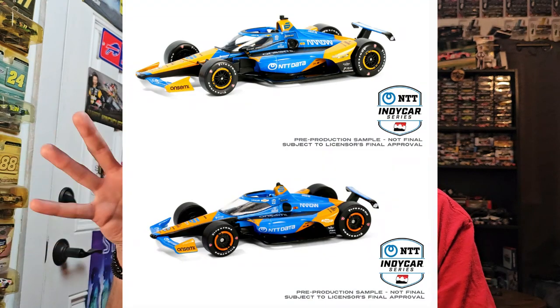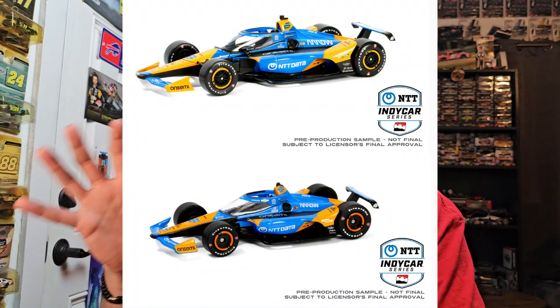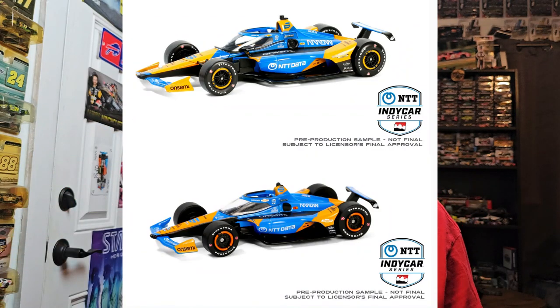The black trim does look kind of weird, but again, I really like how they incorporate all the cars, even though this literally straight up looks like a Dixon car. But heck, I'm all for it, man. I'm glad we're getting all three of these cars released. And that's the cool thing about Greenlight Collectibles, guys. You don't have to pre-order these cars.